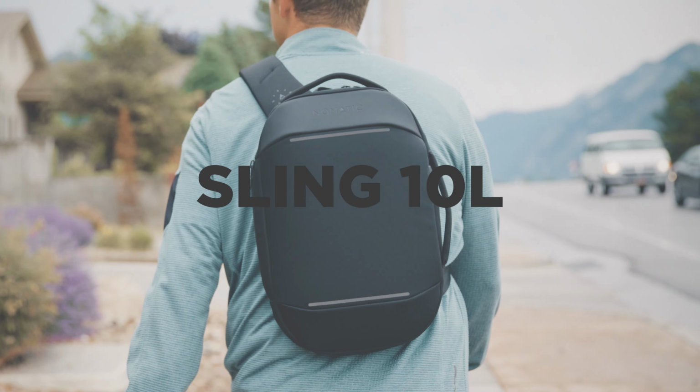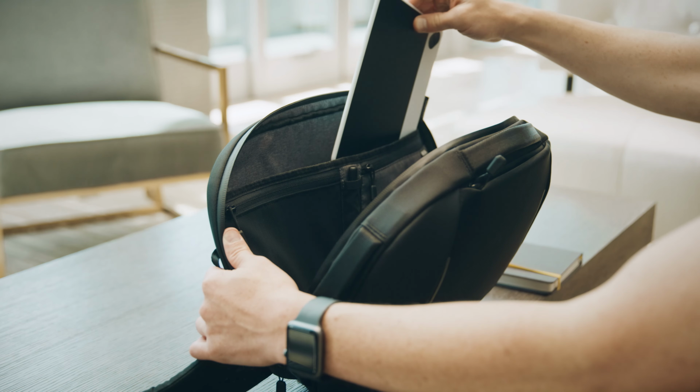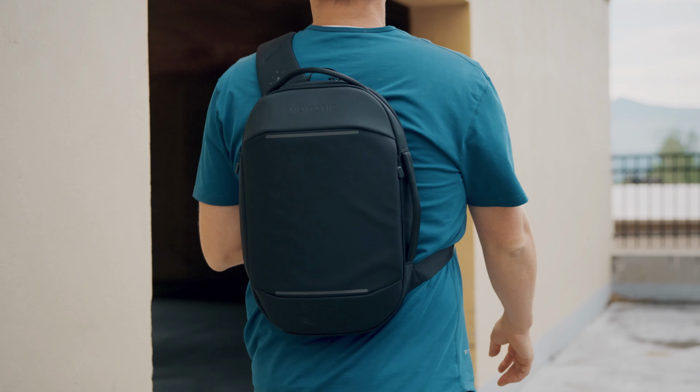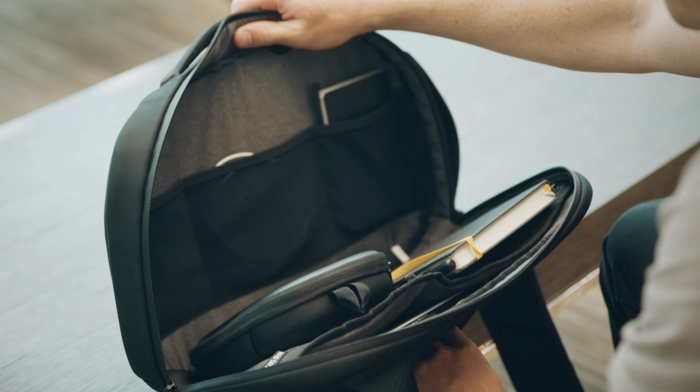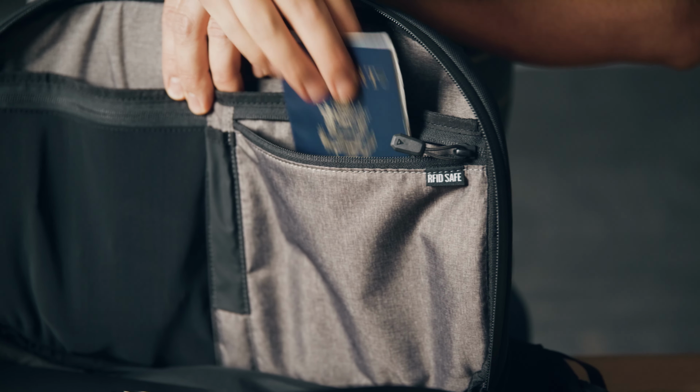Say hello to the Navigator Sling 10 liter, the slimmest way to carry up to a 13-inch laptop or a tablet and just what you need for your daily commute. In the main compartment, you get 5 pockets for storage, including mesh, zipper, and an RFID safe pocket.